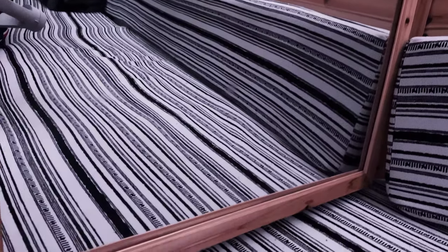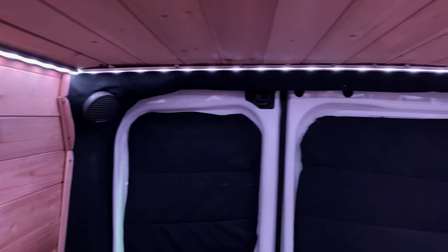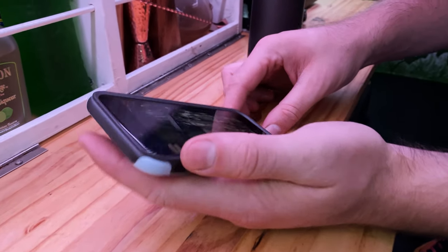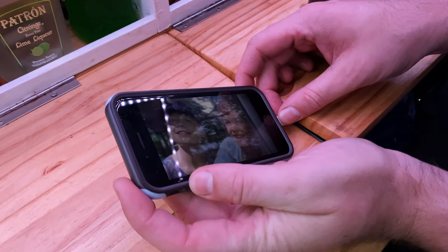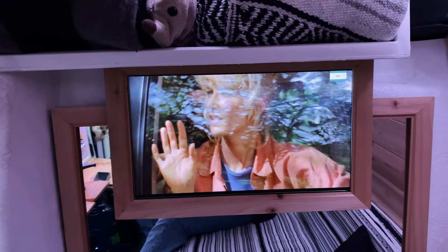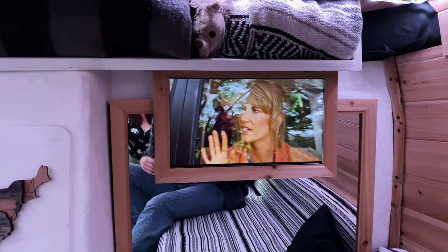We knew we wanted a space to listen to music, so we installed some Bluetooth boat speakers, which sound great despite not having a subwoofer. On the opposite wall above the mirror, we placed an external monitor. With the use of cables and an adapter, we are able to stream movies and TV shows on a larger screen without having to use our limited hotspot data. To see how we did it, check out the card above.